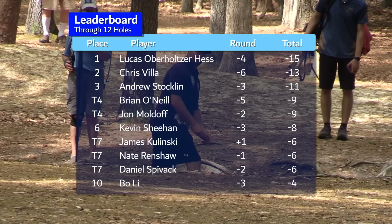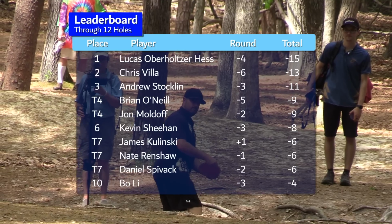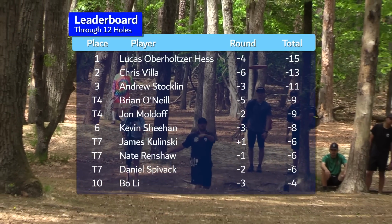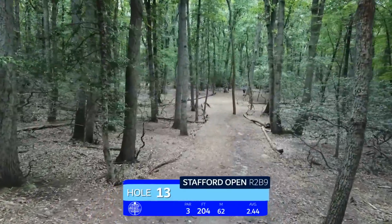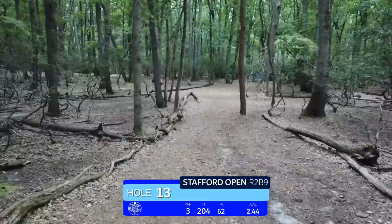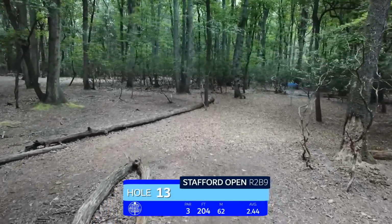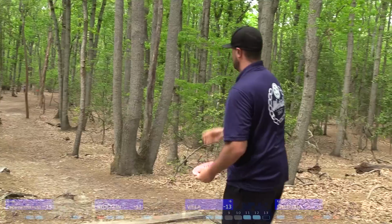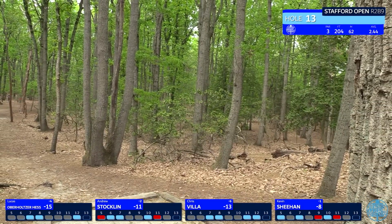Here's our check-in. Andrew and Chris really having some hot rounds here. Yeah, trying their best to put some pressure on Lucas at the top. See what they can do down the stretch. Heading into hole 13. This, I believe, played as the easiest hole in round 2. It's the shortest hole on the course, par 3, 204 feet. It's a narrow fairway once again, but it's playing downhill, and it's really kind of just a chip.